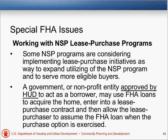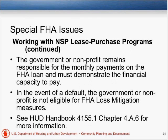And so this is something that's permitted. It certainly is something that could be discussed with your lenders and with HUD and to come up with a local lease purchase program using NSP assistance and an FHA. So we bring it to your attention now because we know there's a discussion about this. Obviously, a lot more work needs to be done on it.